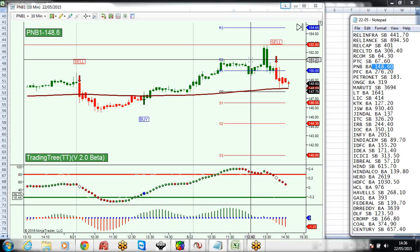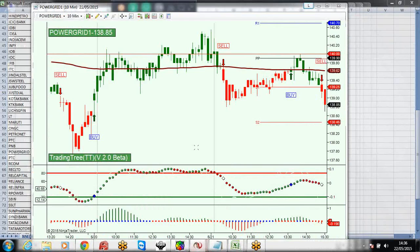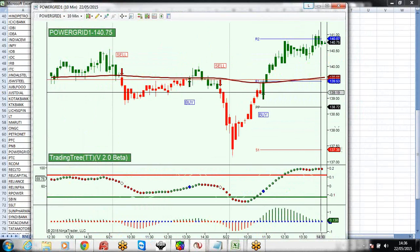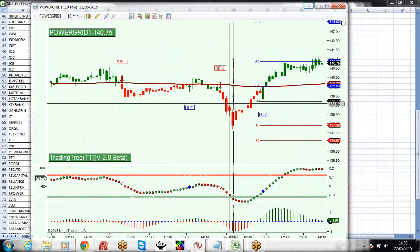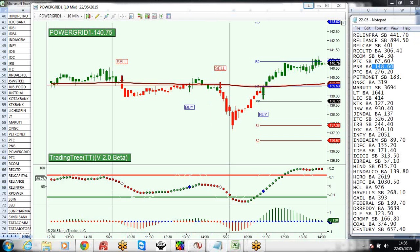So that is 151.20. That's roughly around 3200 rupees. Next is Power Grid. We had a buy above and then we had the sell. I'll show you. So we did not place that. We had this buy and sell call for Power Grid.